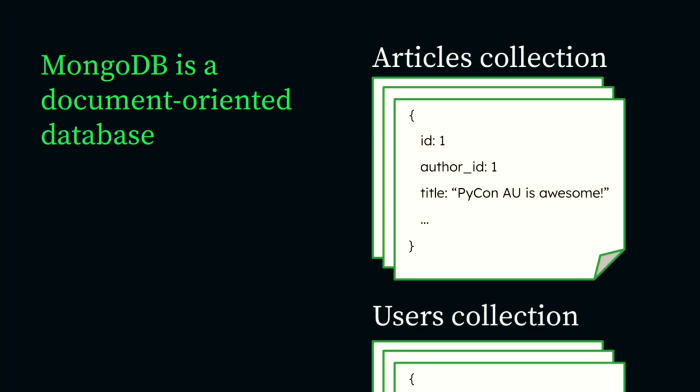MongoDB is a document-oriented database. This tends to think about data in a slightly different way. It has this concept of collections, where a collection is a collection of documents, and each document can be thought of as kind of like a JSON document.